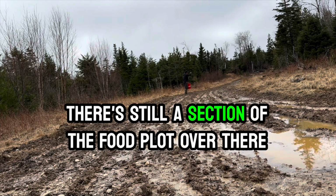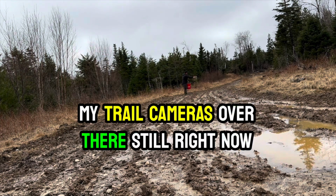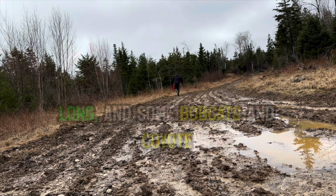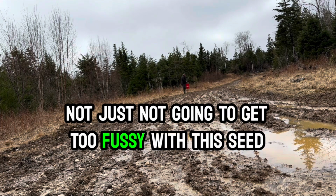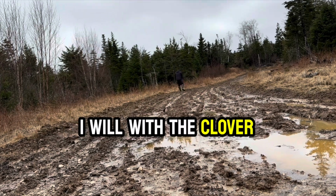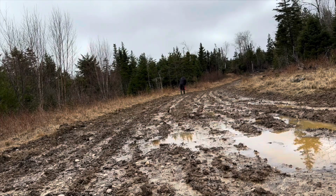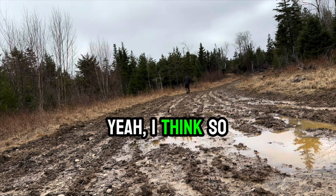There's still a section of the food plot over there that's got clover growing still. My trail camera's over there still right now. The deer have been coming through here all winter long, and some bobcats and coyotes. Just not going to get too fussy with this seed. I will with the clover. I want to put the clover on thick. That looks like an old turkey track right there. I think it is. Yeah, I think there's some hen tracks right here. Yeah, I think so. Excuse me.